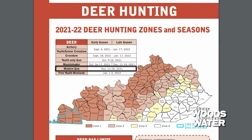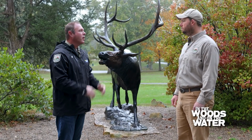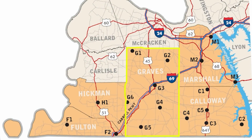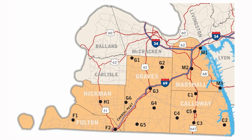During that time, you need to check your rules and regulations, but there are some things this year that are a little bit different. And if you're hunting in a couple of counties in far western Kentucky, you need to be aware of it. Absolutely. So we've got a CWD surveillance zone in far west Kentucky. Any hunter that's hunting in Callaway, Marshall, Graves, Fulton, and Hickman County during modern gun season and our late muzzleloader season coming up will need to take their deer to one of our 17 mandatory check stations.